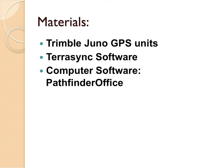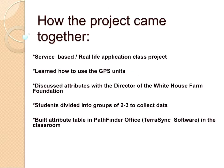Okay, so the units that we used were Trimble Juno GPS units, and they had TerraSync software, and the software that was installed on the computer was called Pathfinder Office. Now, our first step in this process was for the students to become familiar with the GPS unit.